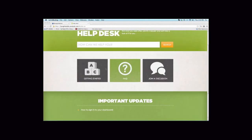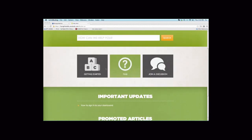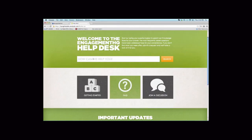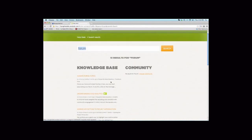And really, it's where we've got all of our information on EHQ2, lots of help articles and how-tos. So you can either search for your questions or how to do something in the search bar, and it will bring up a whole lot of options. Or you can search through the FAQs. So here's a whole lot of stuff that comes up.